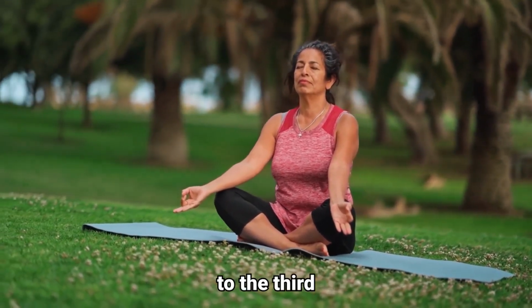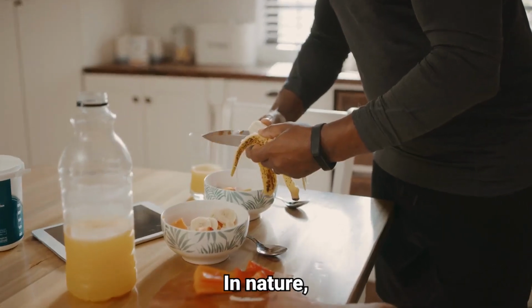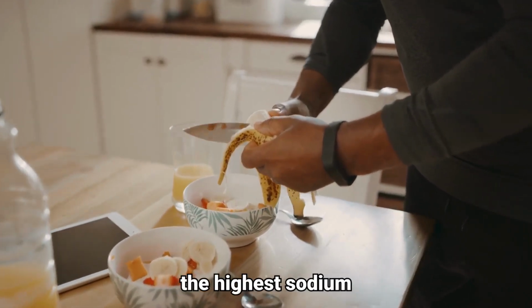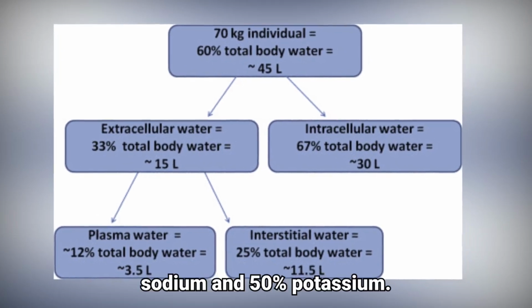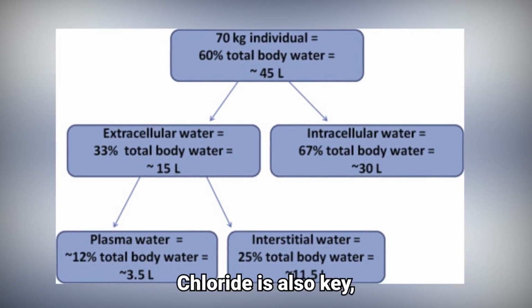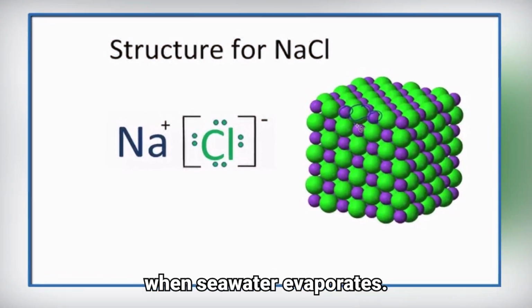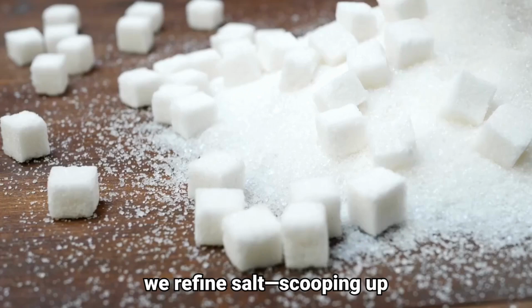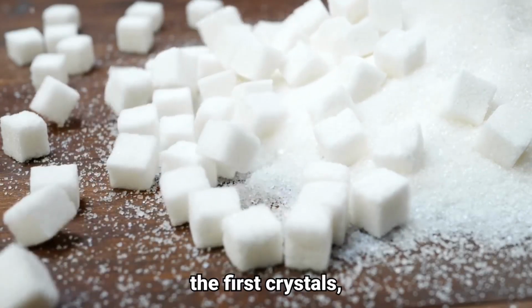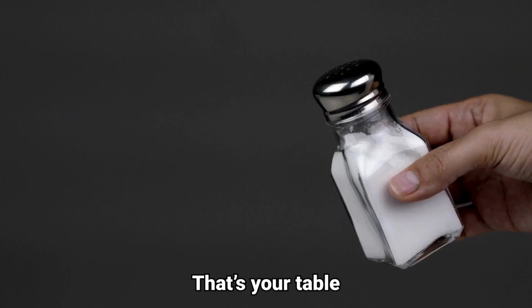That brings us to the third most essential element for life, sodium. The fourth, potassium. In nature, seawater holds the highest sodium concentration, containing 92 minerals, about 30% sodium and 50% potassium. Chloride is also key, as sodium chloride forms the first crystals when seawater evaporates. However, instead of preserving these natural minerals, we refine salt, scooping up the first crystals, bleaching them, and adding aluminum to prevent clumping. That's your table salt, and it's far from healthy.